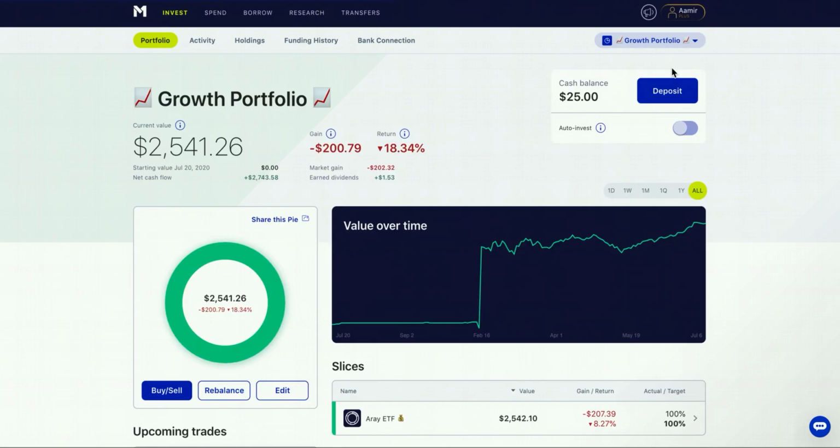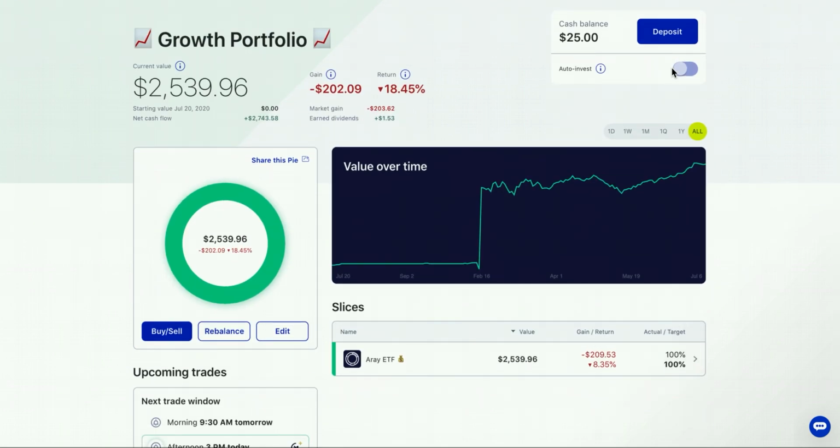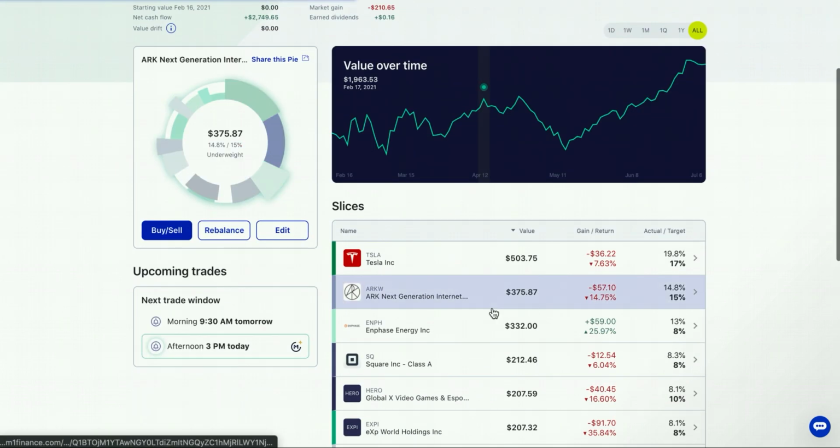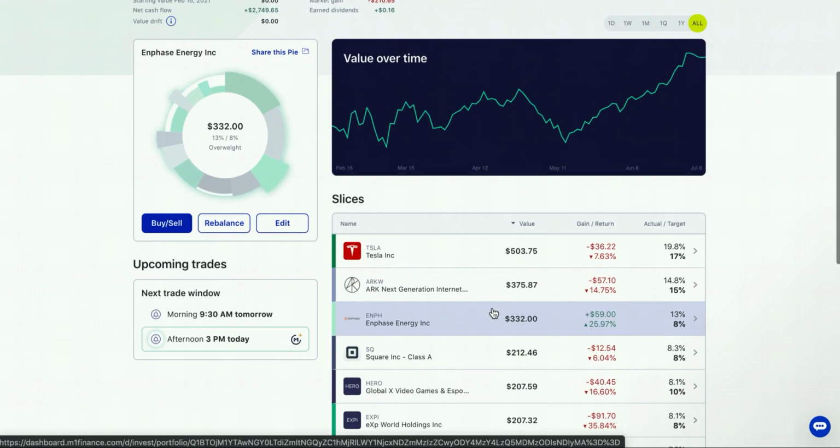Next up is my growth portfolio, and this portfolio has not been performing that well. Honestly, I'm just the world's worst timer. I got in with a lump sum of $2,000 on February 16th, which was the peak of the market in 2021. So honestly, it is what it is. But this portfolio has kind of been on the come up. I've been dollar cost averaging in, and it hasn't been performing too bad after that.